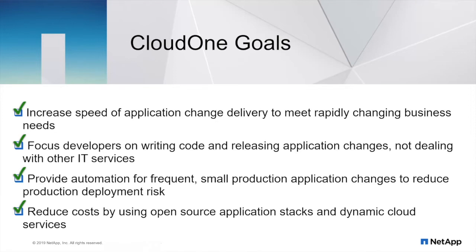Hey, Mike, it's Mary Jo. There is a question in the chat window. It says, was functions as a service or serverless architectures like AWS Fargate considered, or didn't bring much value to this scenario?